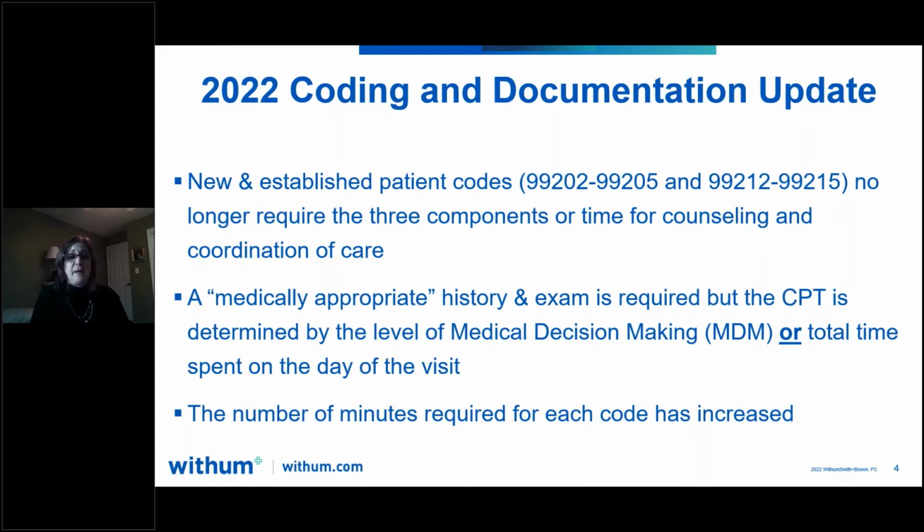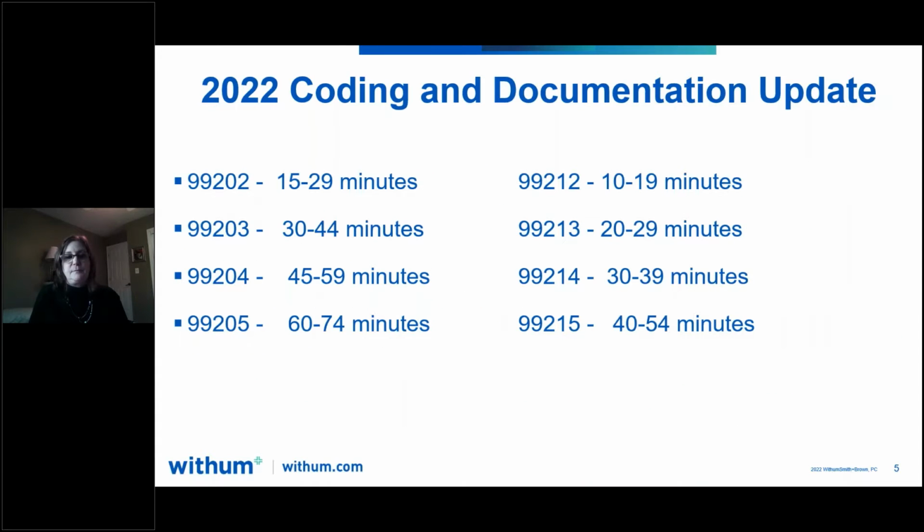But the number of minutes now required for each code has increased, and that's on the next slide. So it's spanned quite a bit here. As you can see, it goes anywhere from 15 to 29 minutes for level 2, all the way to 99205, which is 60 to 74 minutes that you spend with the patient and that you could document that time. And on the established patients, anywhere from 10 to 19, all the way up to 40 to 54 minutes.